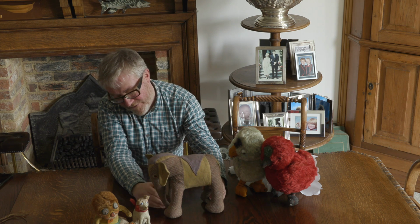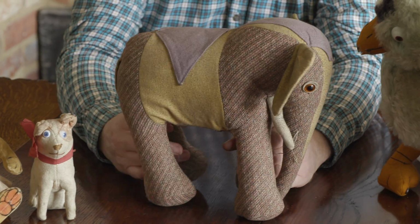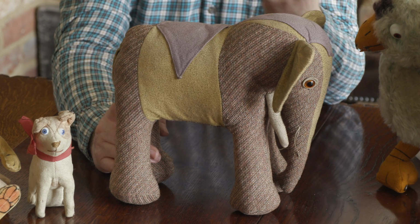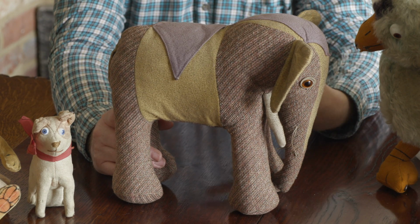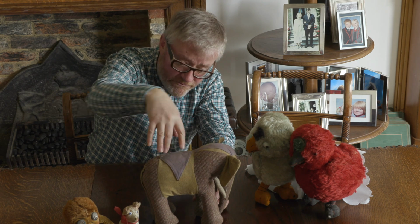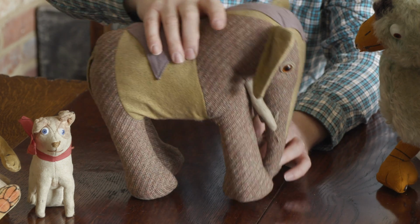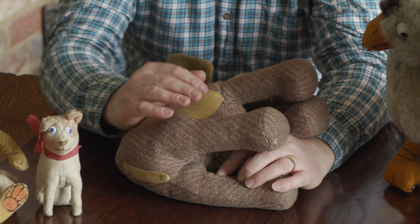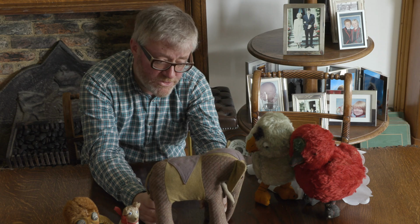So then we have this elephant, which on first look, I'm fascinated by. It looks like it's been homemade out of rags, really, scraps of material, and it probably dates from around the beginning of the Second World War, when resources were hard to come across, and they were using up scraps of material, but it is actually manufactured. It's obviously a circus elephant because he's got his cloths on his head and his back, but he has on his inner leg his Chad Valley label. So he's manufactured by the same company as that, but just a completely different type of toy altogether.